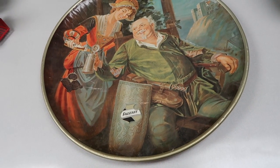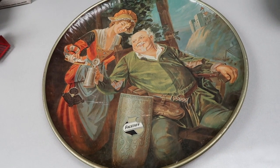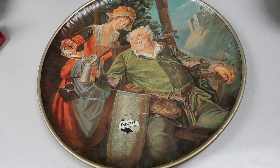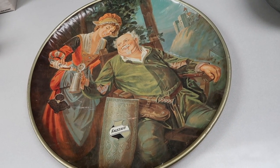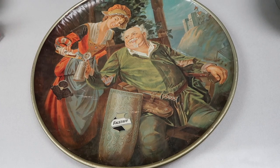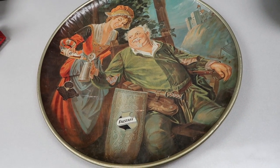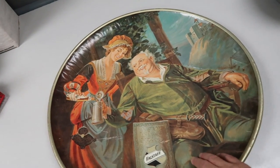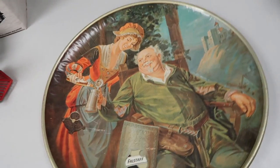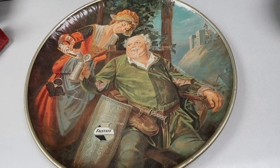Okay, Falstaff tray. I paid too much for this. I paid 60 bucks. I got fooled into thinking that it was real, and I didn't look it up. It looks like it has some age on it. I thought it was pretty cool. Now I know I've got to look for the certain maker marks. They do come in this size with different scenes and a little bit different back to hang it. I know what to look for now. I listed it for 40 plus shipping. It may or may not sell for that.